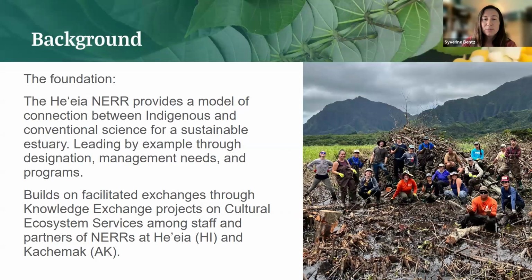So to get into a little bit of the background, the idea for this project is built on the foundation of reciprocal relationships of people and place and inclusive co-creation of knowledge and understanding of best practices for weaving together Indigenous knowledge and conventional science. The NERRS provides a model of connection between Indigenous and conventional science for sustainable estuary, and I cannot overstate the importance of this model and the value that HEA brings to the NERRS system, leading by example through their designation process, management plan and needs, and intentional design of their programs and processes focused on biocultural restoration.